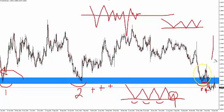So what we're going to do now is take a look in more detail at what's happening here. But in essence, what we're trying to do is watch for the price to bounce off the level and give the impression to those support traders that what happened here historically is going to happen again when price comes back into the level.